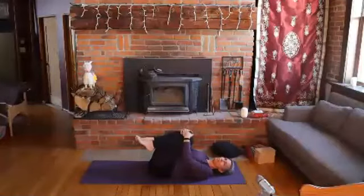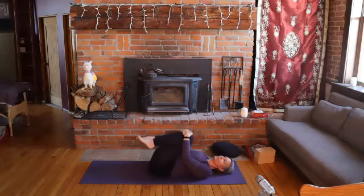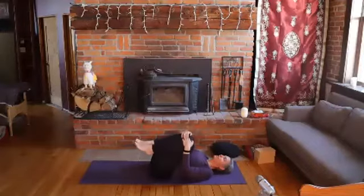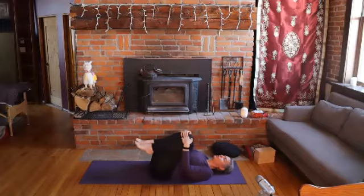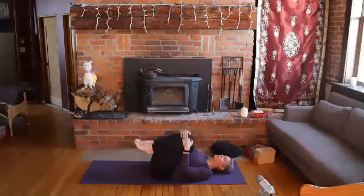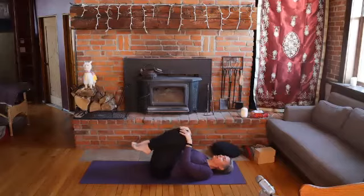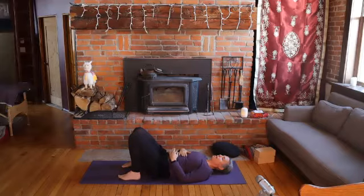And then any other movement that you like. So we'll be moving soon into Shavasana. So if there's other movements that you feel would help to release your back or your hips or anything else before we come to stillness for a few minutes, take your time, explore what would feel good. And then let's bring the feet back to the ground. Before we move into Shavasana, we'll bring the hands back to the body.